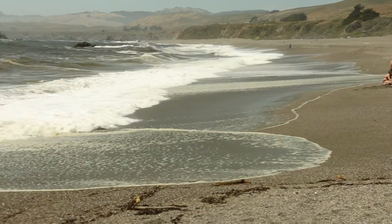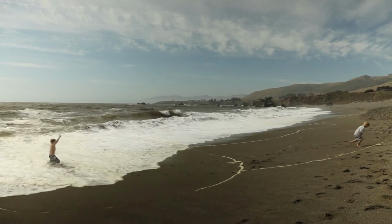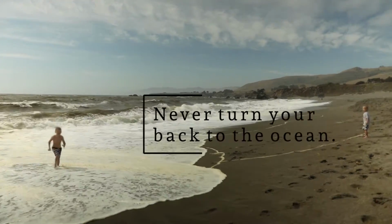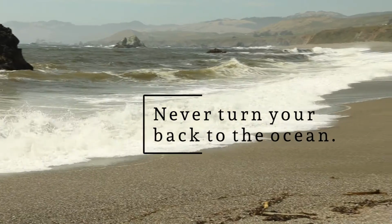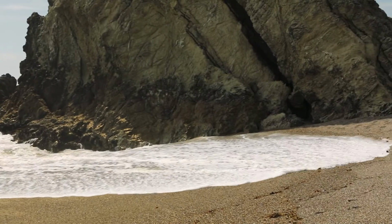Probably the most important thing is to never turn your back to the ocean. We have a lot of unnecessary rescues and unfortunately fatalities that occur because people don't pay attention to this one simple safety rule. So when you're down at the beach, we want you to have a good time, but never turn your back to the ocean, especially if you're near the surf or near the rocks.